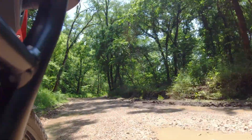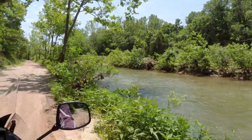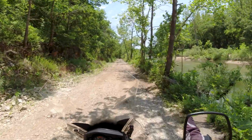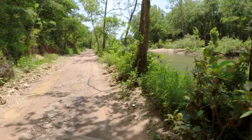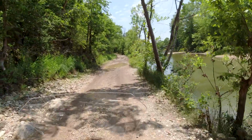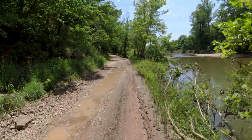We just kind of skirt around that, go up on the edge a little bit. We are on the bank right here. Literally. And I would guess that the creek's probably been out in the road from the looks of it. That's going to make a mess.